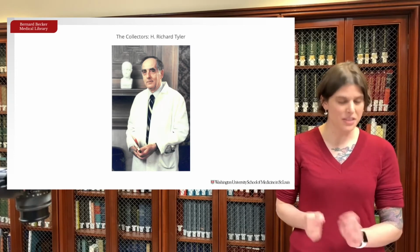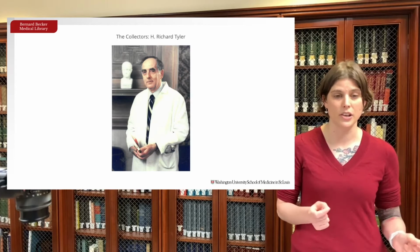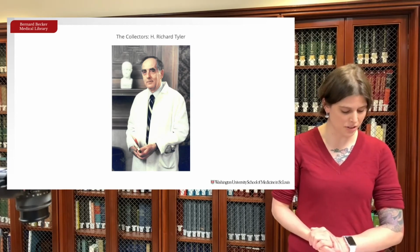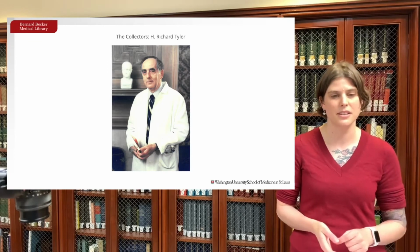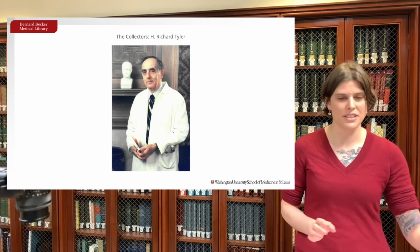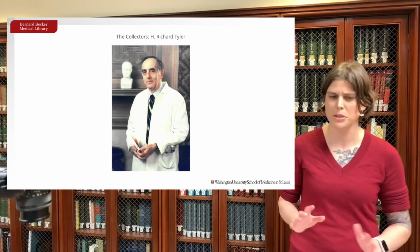And so even though sometimes you'll see that these collectors are focusing on their specific area of practice, they're also pretty much telling the story of the development of medicine in Europe and North America from the 1400s onwards. And the texts that represent other traditions are pretty few and far between.